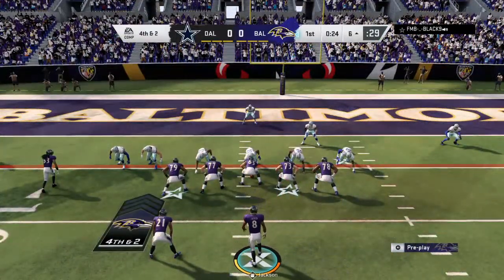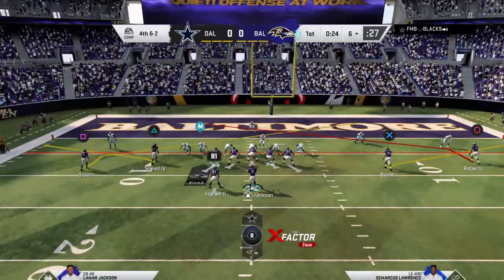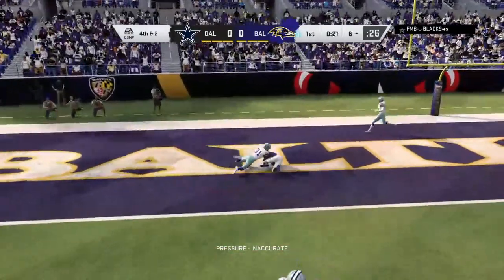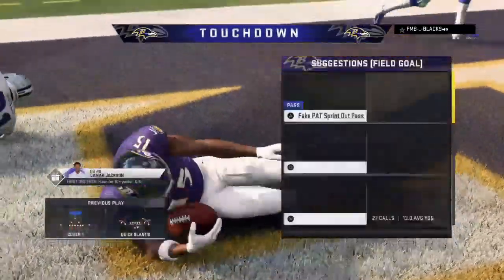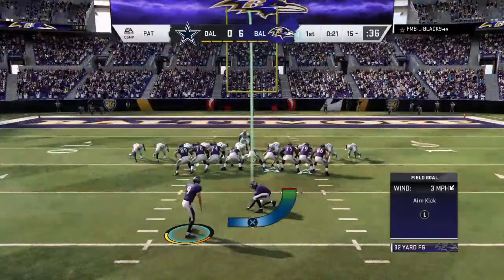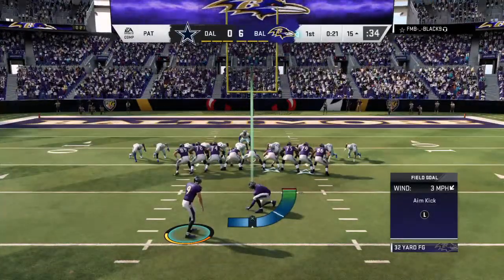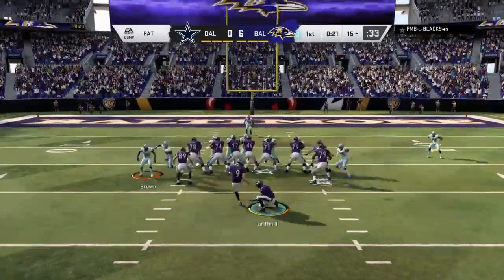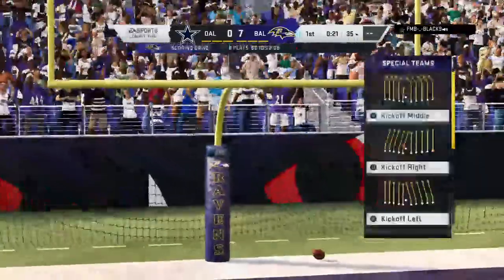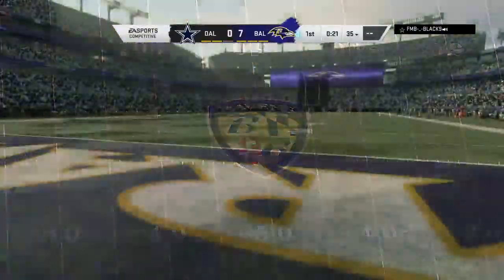The offense staying out. They're going to go on 4th and 2. They'll try and throw for it with Jackson. Got a man, it's caught for a Ravens touchdown. Marquise Brown there to make the grab as his guys are able to strike first here in this opening quarter. Tucker able to connect on the extra point, and that makes the score 7-0.